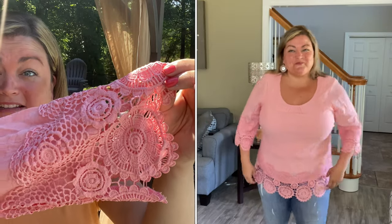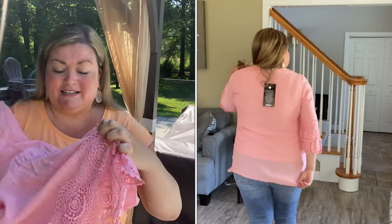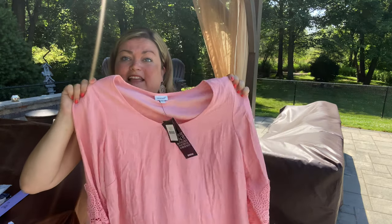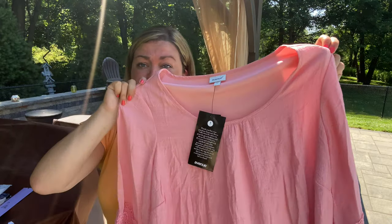I love the crochet detail along the sleeve area. I think that's so pretty. It's got that same crochet detail in the front. The only thing is I wish the crochet detail continued around the back. It doesn't. It just kind of stops in the front. Not a huge deal, but I do wish it went all the way around. This top would look nice with white bottoms as well. You could wear it with a lot, and I do think it would be pretty for spring, so next year I could see myself reaching for it.